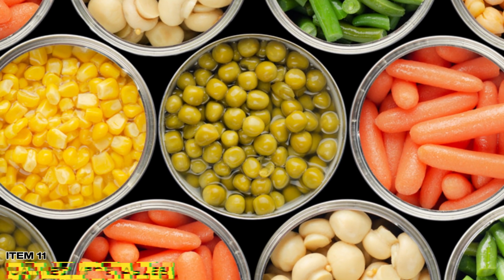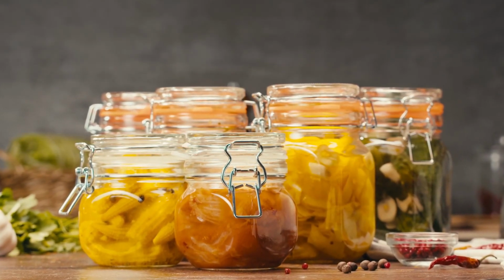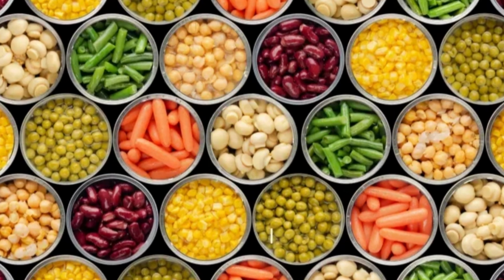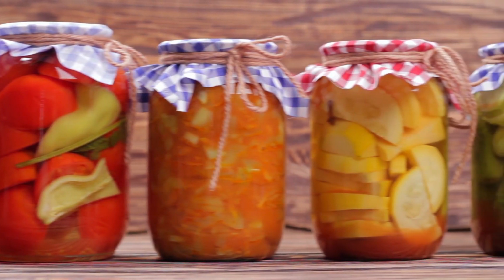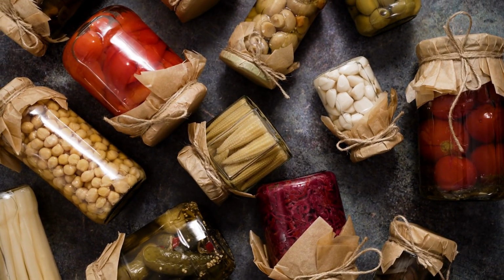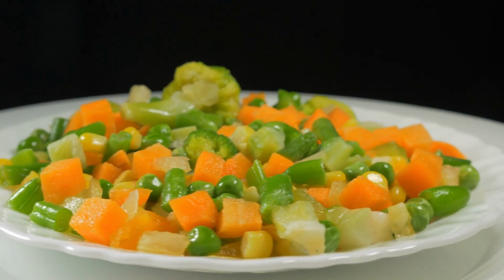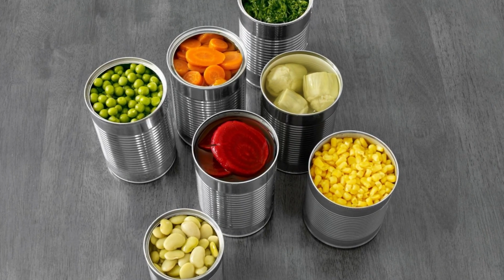Item 11. Canned vegetables. Here's a shocking fact. In late 2024, major agricultural reports showed that extreme weather damaged 23% of fresh vegetable crops worldwide. That's why canned veggies aren't just convenient. They're becoming a smart investment. But here's the thing, you need to be selective. My top picks start with corn, green beans, and diced tomatoes. These aren't just random choices. Studies from the National Food Institute show they retain up to 85% of their nutrients, even after 2 years of storage. And guess what? They're actually getting more expensive. Last month alone, the price jumped by 8%.